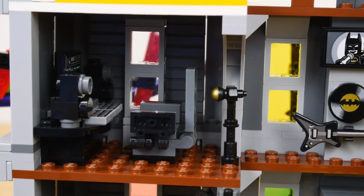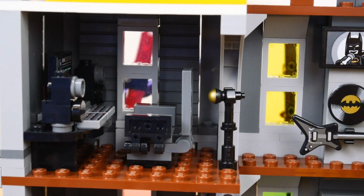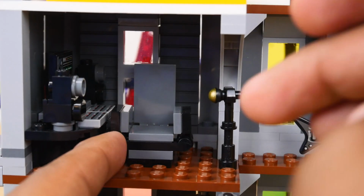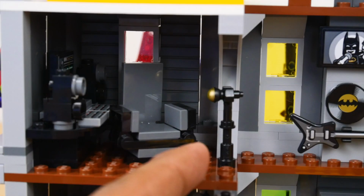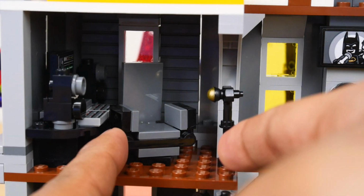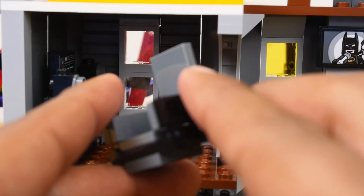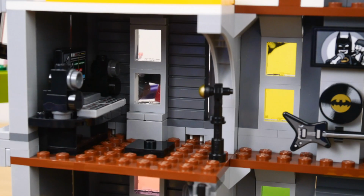And then his recording studio is over here. He has a microphone right behind his chair, which unfortunately is just on a jumper, so it can rotate, but it breaks off really easily. I wish it was on a 2x2 turntable. I think that would make way more sense. And he can't actually turn all the way around to sing into the microphone. So yeah, the interiors of this set suffer from being so small. And his chair is a little bit built up. It's a fine build, but I've definitely seen better, I think.